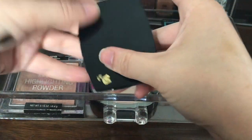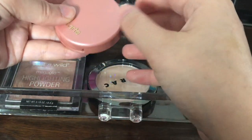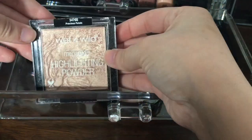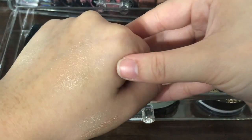It's a super natural blush. And then I have the Tarte Party Blush. I've never even used it, but I still have it. I have the Wet n Wild Mega Glow Highlighter in Precious Petals. This is a wet looking highlighter, and it's this one right here.